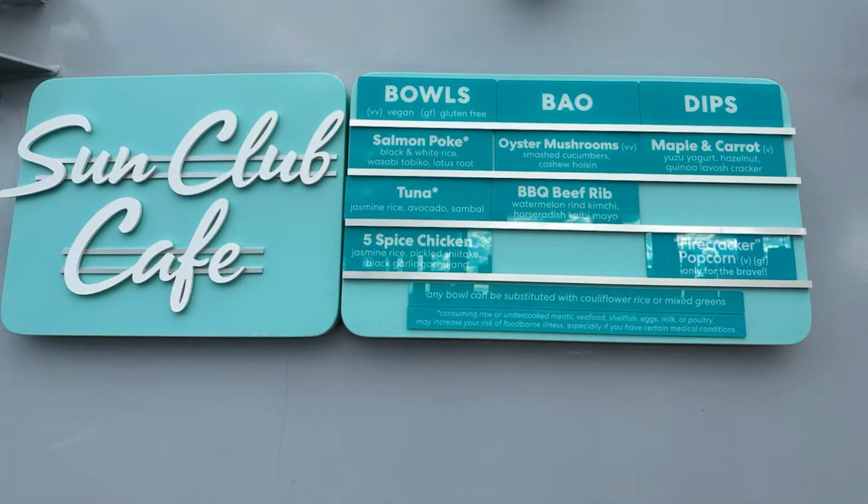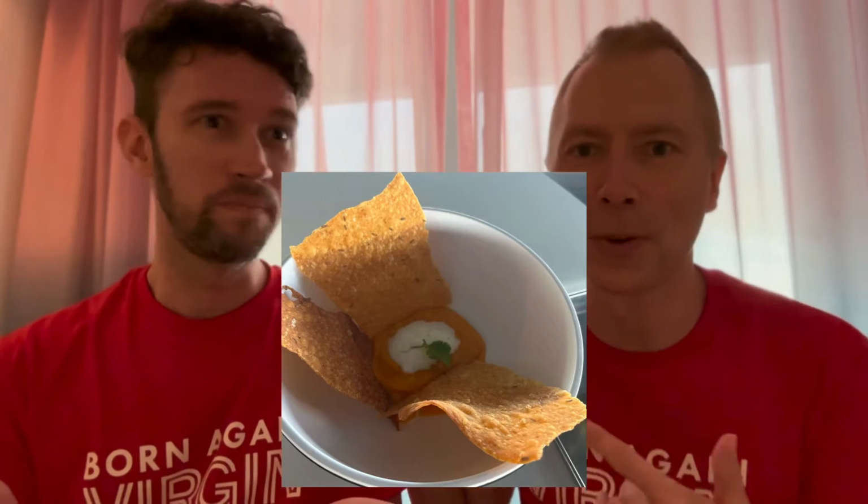Anyway, from there, we left the room and we went up to go get some more food because why not? We're on a cruise ship. And we went to the Sun Club Cafe. They have bao buns, they have bowls. So good. That carrot hummus dip. Rocky had one bite of the carrot hummus dip. He only let me have one bite.